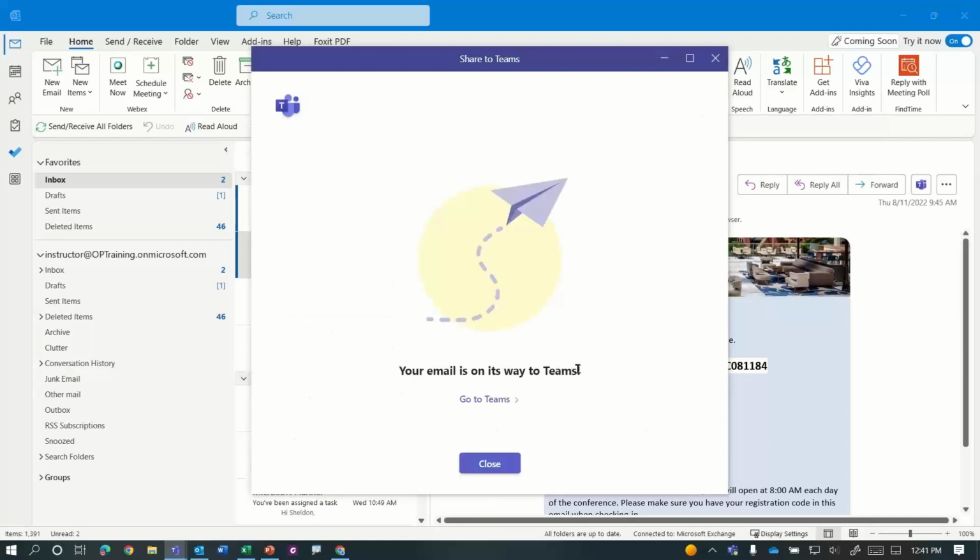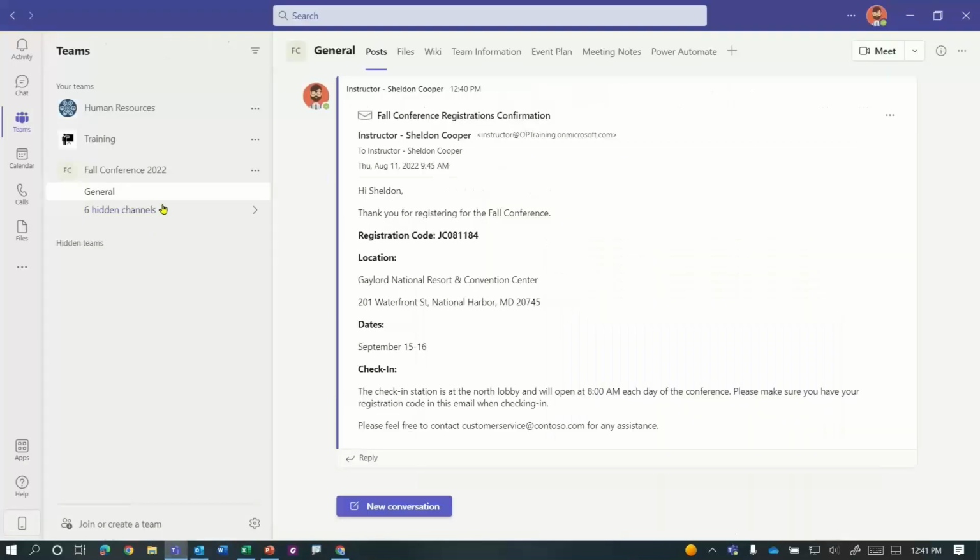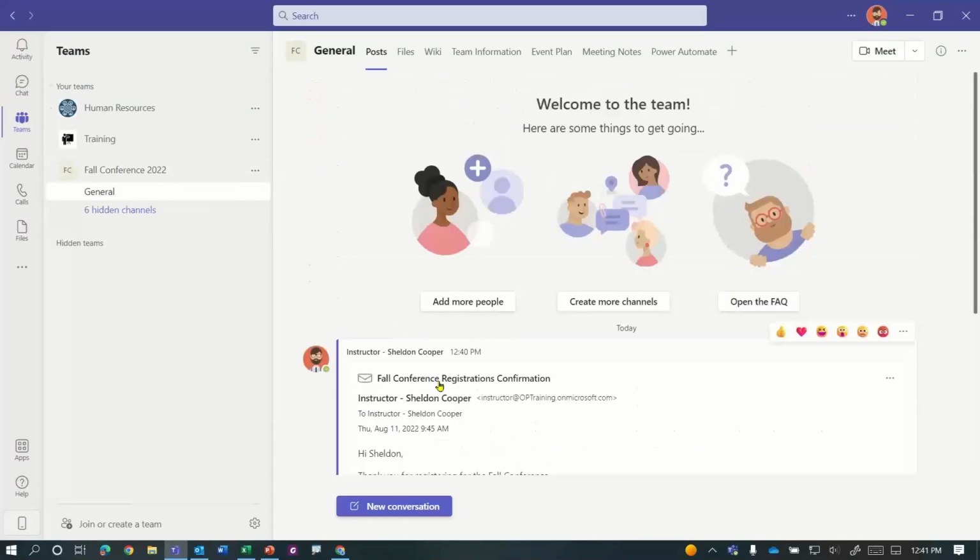And it says your meeting is on its way to Teams. Now I can either go to Teams, or I could just close it. At this point, I'll just close it and I'm set to go. But let's go take a look at Teams. If I go back to Teams, notice that I'm back here under the new team in the general channel where I forwarded that email, and notice here it is.